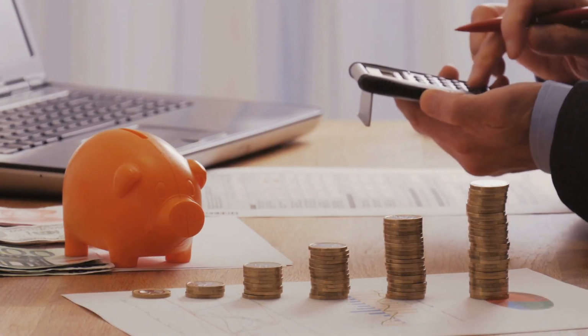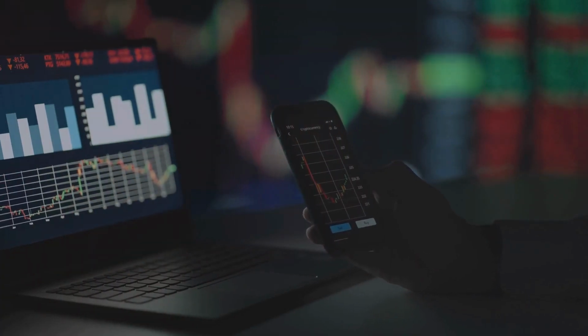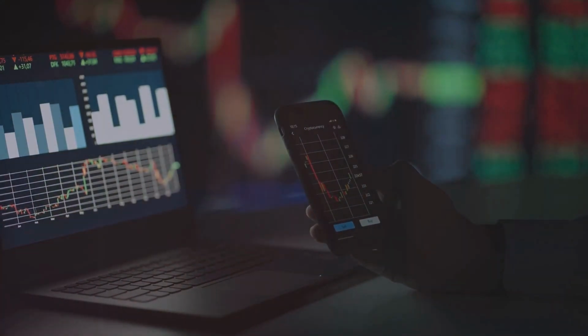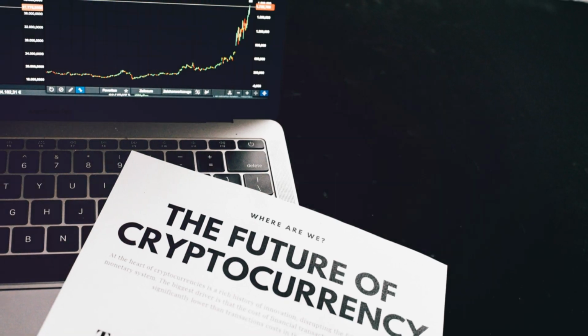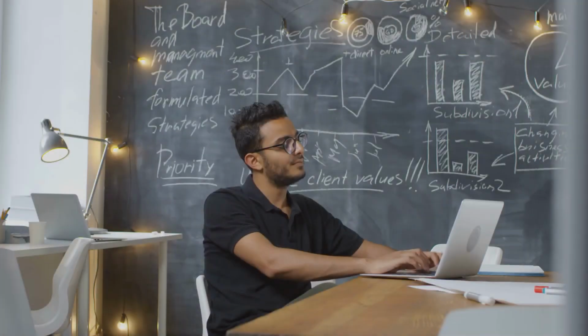It's important to be careful and not invest more than you can afford to lose. Always do your research before putting money into any investment, including cryptocurrency. Knowledge is power, and it's essential to make informed decisions with your hard-earned cash.